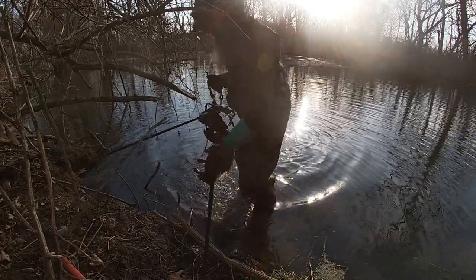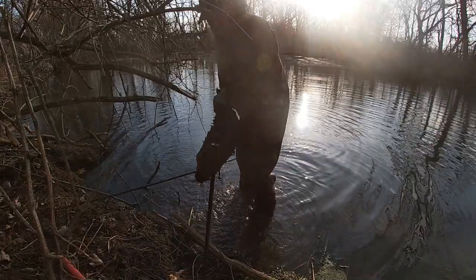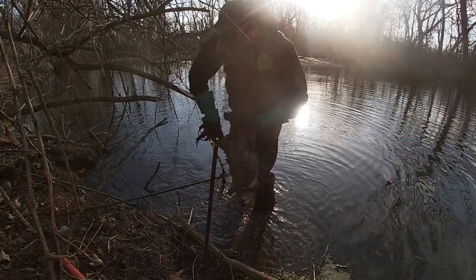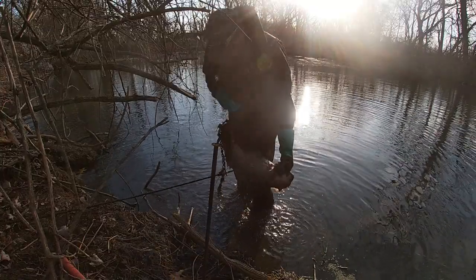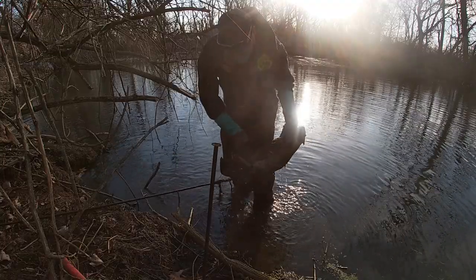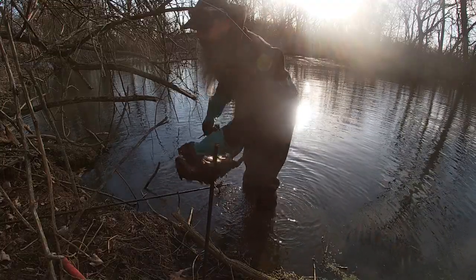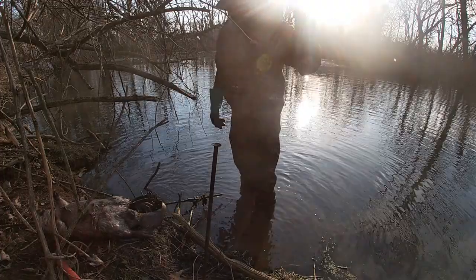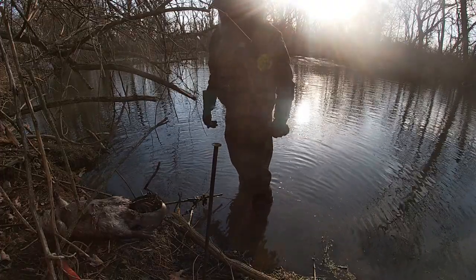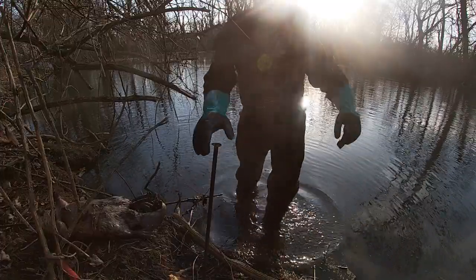Not a very big beaver. Not a big beaver at all. Caught in that Bridger number 5 by a hind foot. I mean, solid. Not gonna get out of that one. All right, I'll get this remade. I got one more set over there I gotta go check, so let's go check that real quick.